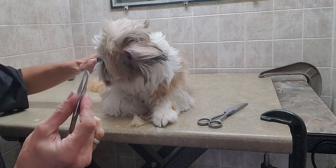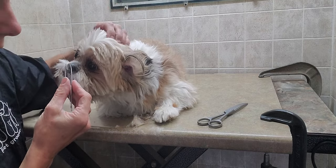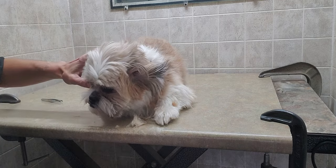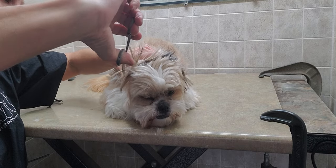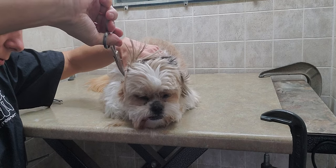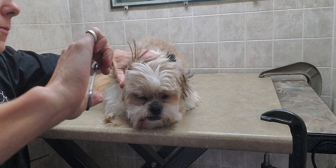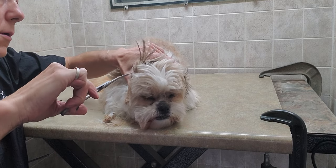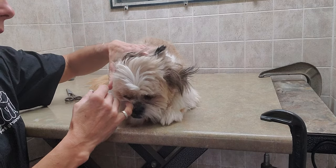Yeah, there's not very much hair in her ears. And I'll put it against that so you can see. Yeah, that's your hair. That's your hair. And then I'm gonna trim around this ear as well. And pluck this hair out.